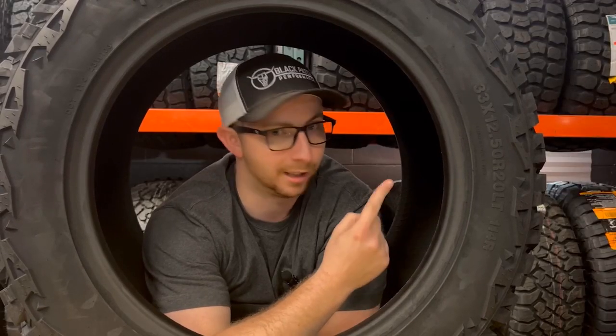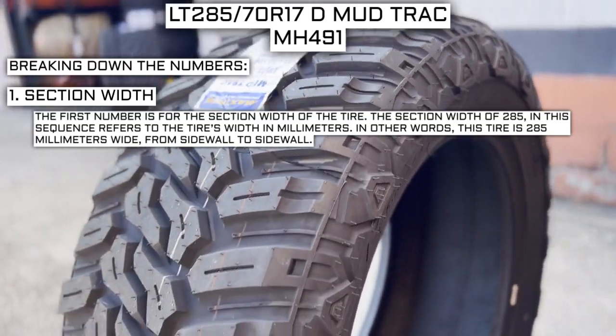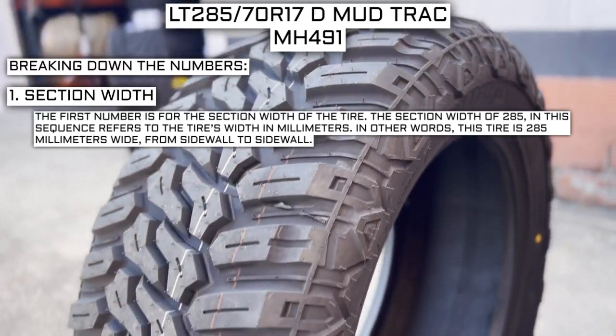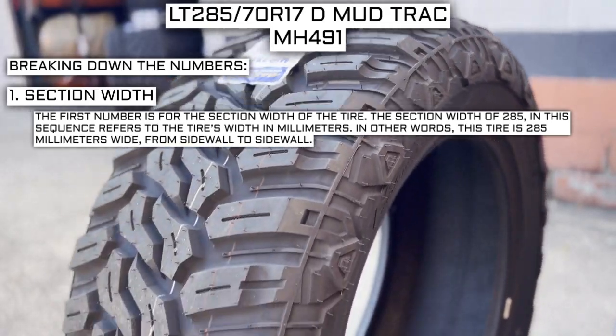When you're making your tire purchase, there's some numbers you need to keep in mind. Let me go over those right now. The first number is for the section width of the tire. The section width of 285 in this sequence refers to the tire's width in millimeters. In other words, this tire is 285 millimeters wide, from sidewall to sidewall.